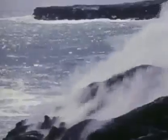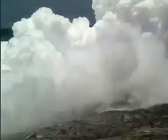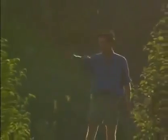Lava solidifies. New land is formed. The wind carries seeds all over the volcanic landscape. If they happen to land in the right place, some of them start growing.